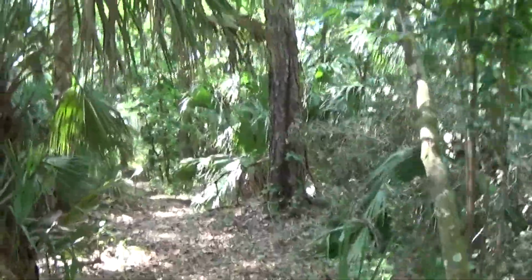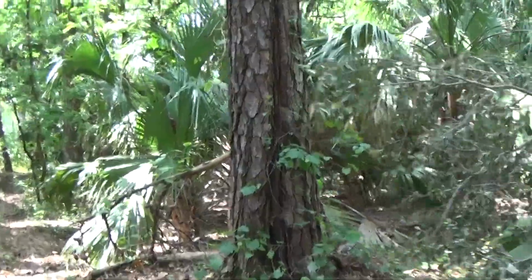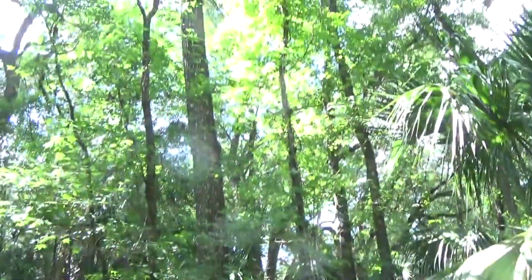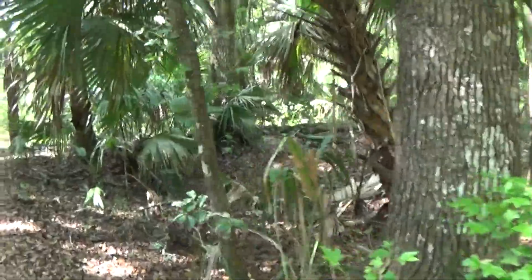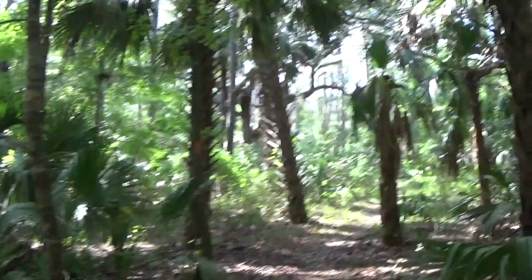I just met some really nice folks on the trail. I was talking to them about this place, and it was a nice conversation. It's a good day in the woods for sure when you come across like-minded people in the woods. And like I said, it's kind of cool. You get 2 hikes in a day.